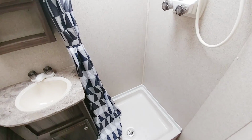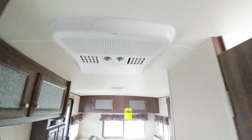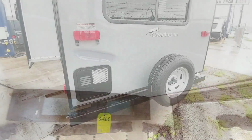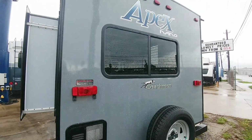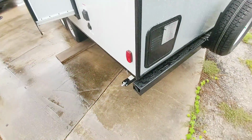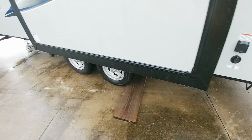On these smaller units, the ceiling height is definitely going to be lower than on your larger units. I'd probably say the overall ceiling height in this unit is going to be right at about 6.5 feet. This unit does have LED lighting on the back. It utilizes manual scissor type jacks to stabilize it. Got 4 of them total.